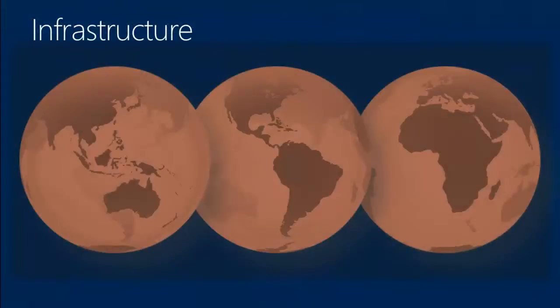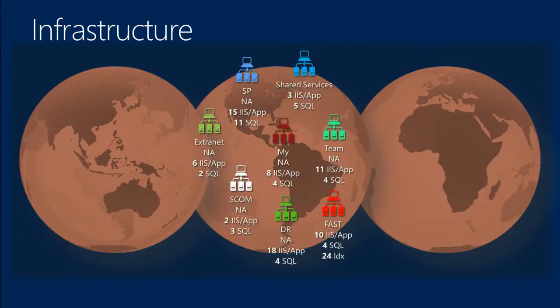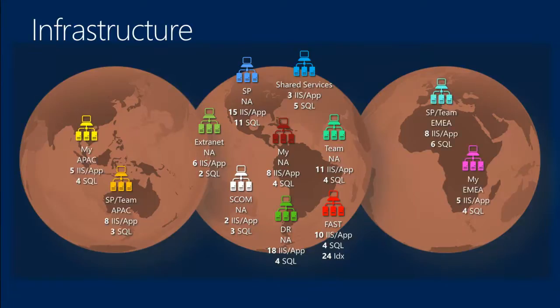Then the infrastructure to actually support this, as you can see, go ahead and click through. That's a lot of boxes. There's almost 100 IIS and app servers, 54 SQL servers, 24 index servers just for FAST alone. That was the topology as it was before we moved to the cloud, or started the move to the cloud.